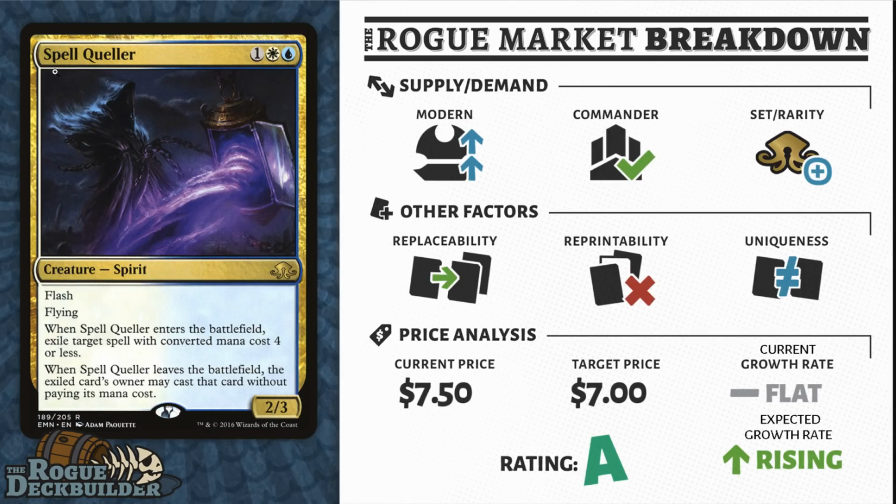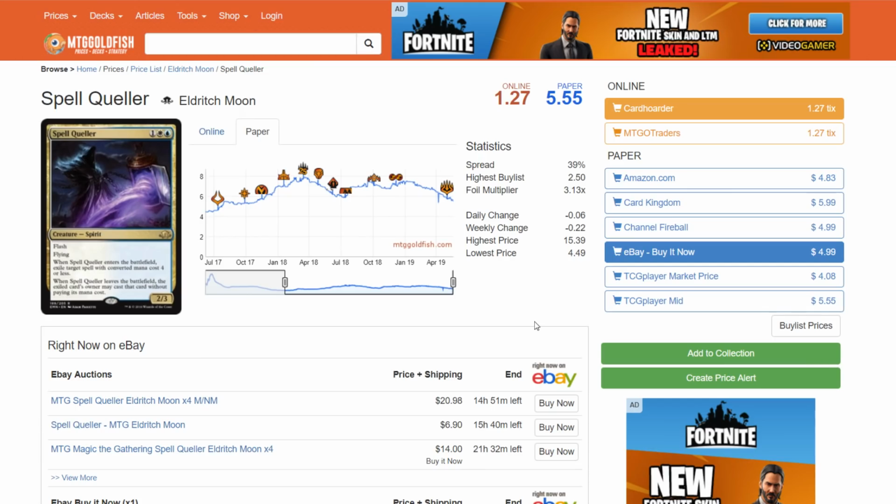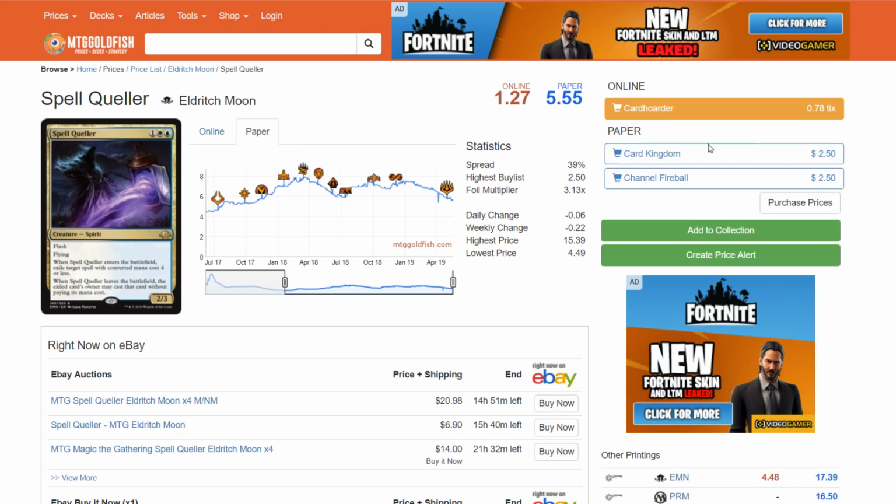Well, Spellcaller did not fare too well. Spellcaller has actually gone down since then. Card Kingdom is actually selling them for $6, and the buy list price for both Card Kingdom and Channel Fireball went around $2.50. So what went wrong with Spellcaller?